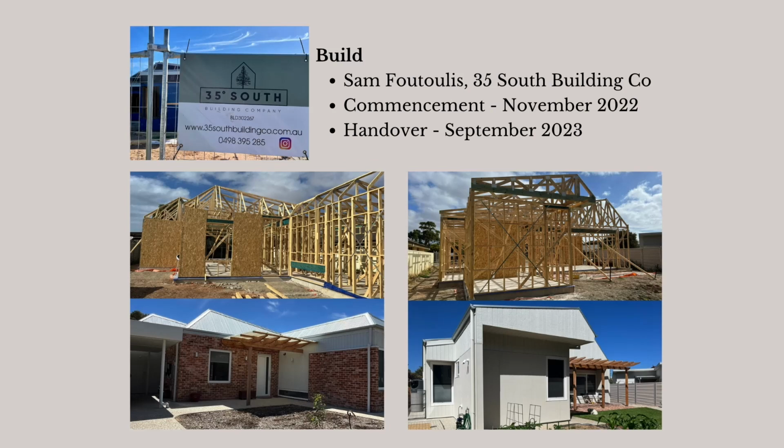The builder was 35 South Building Company. Sam Fatulis was the lead on this project. It commenced in November 2022 and handover in September 2023.